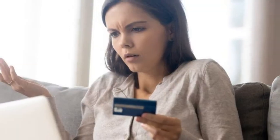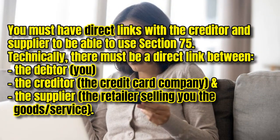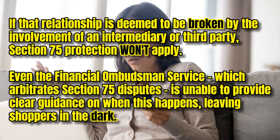Here's 3 need-to-knows. Firstly, you must have direct links with the creditor and supplier to be able to use Section 75. Technically, there must be a direct link between the debtor, that's you, the customer, the creditor, for example, a credit card company like American Express, Lloyds, Barclaycard, etc., and the supplier, that's the retailer selling you the goods or service. If that relationship is deemed to be broken by the involvement of an intermediary or third party, Section 75 protection won't apply. Unfortunately though, even the Financial Ombudsman Service, which arbitrates Section 75 disputes, is unable to provide clear guidance on when this happens, leaving shoppers in the dark.